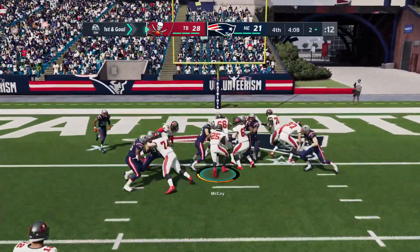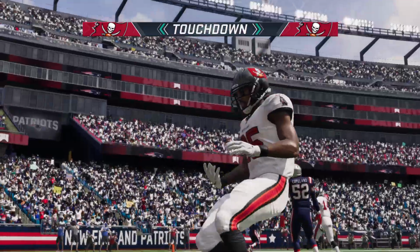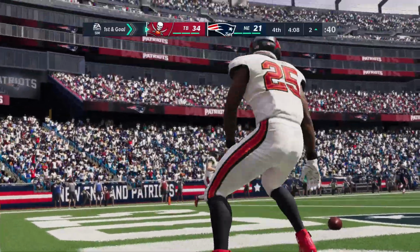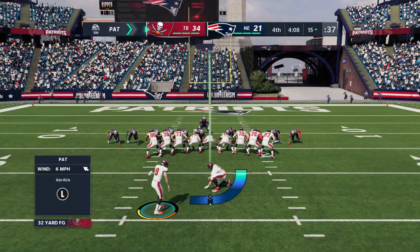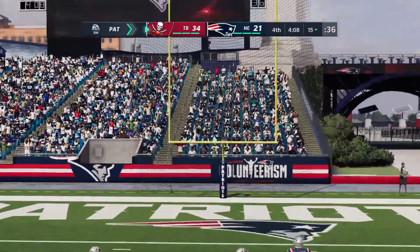Now McCoy. In. Touchdown, Buccaneers. LeSean McCoy, his second touchdown of the afternoon as the Buccaneers tack on to their lead. And he certainly played a pivotal role with those two TDs and why they're up on the scoreboard right now.